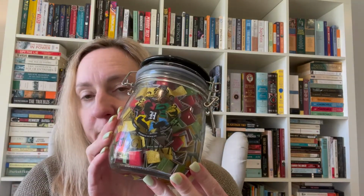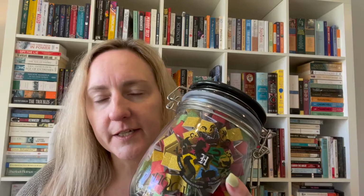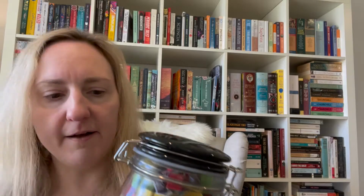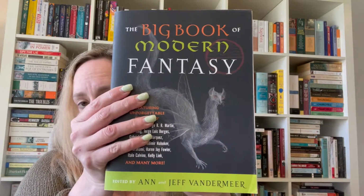And so I thought it'd be kind of fun to introduce 2 short stories a month as part of my TBR. The way I'm going to do this is I'm going to have all these little color-coded titles in my little Harry Potter jar, color-coded according to the anthology. So I have gold for The Big Book of Science Fiction, red for The Big Book of Classic Fantasy, and green for The Big Book of Modern Fantasy. All of these have been compiled and edited by Ann and Jeff VanderMeer, and they're pretty cool. There's a nice variety of authors to read from.